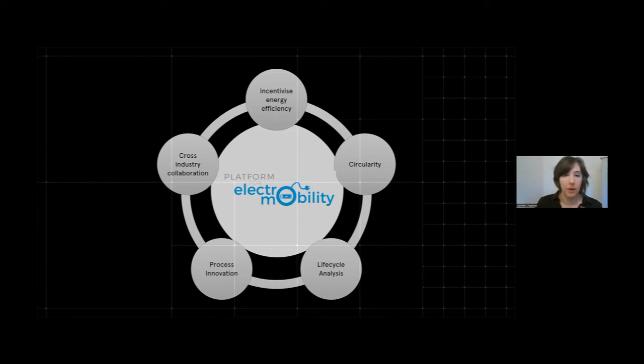So we would go beyond tailpipe emissions and consider life cycle analysis. This is the key to truly track end-to-end sustainability of your entire product. So we encourage circularity, recyclability, and energy efficiency of vehicles, and that these incentives should be pivoted to those products and materials that deliver best on those criteria.